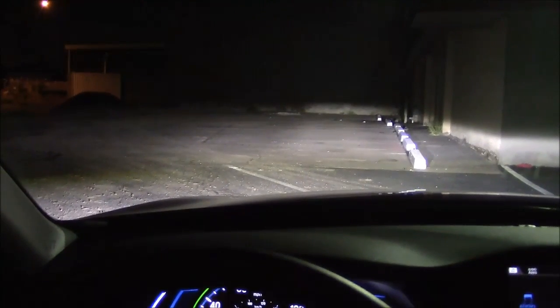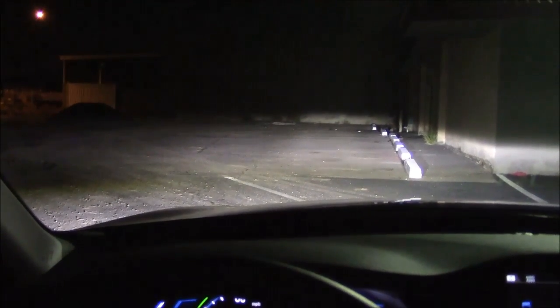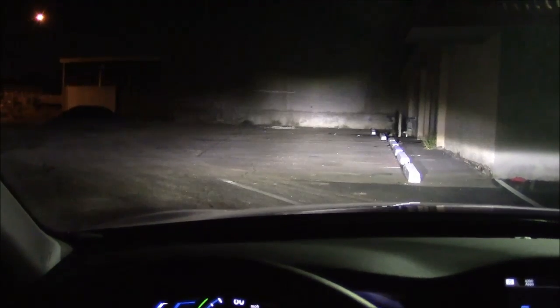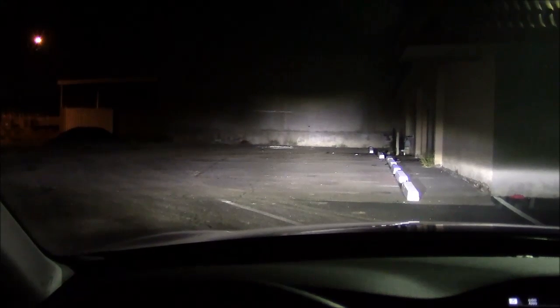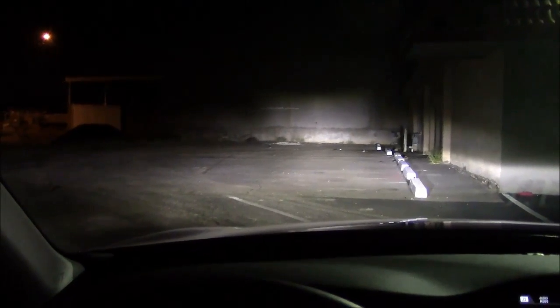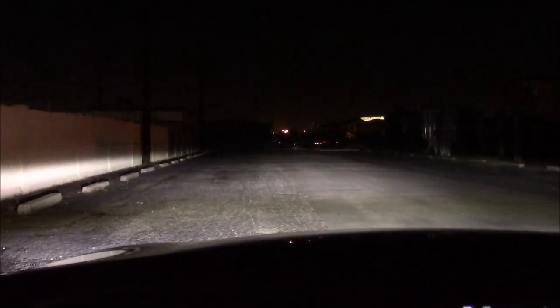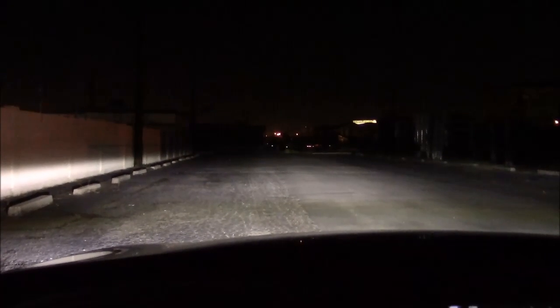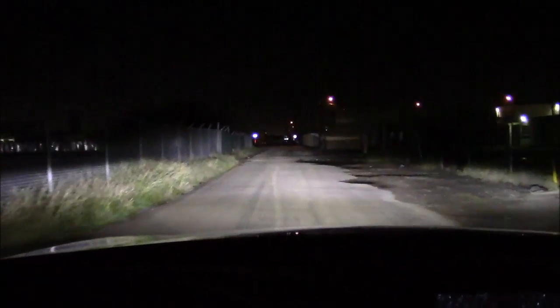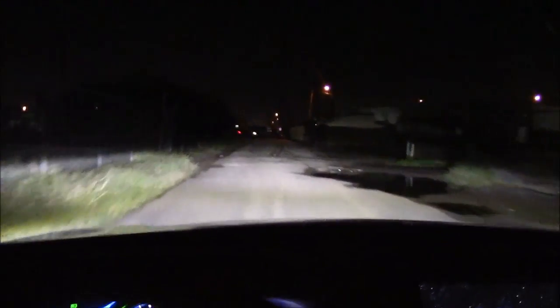Here we have the headlights on a wall 100 feet away. Very bright, reasonable cutoff. Here are the brights. Plenty of light here too. Here we have the high beams on a building 300 feet away. More than enough light. Go down to low beam. Just barely reaches out. Bright along the way. More than adequate for city use. No complaints here. Driving down dark alleys, you can see the headlights are more than sufficient.